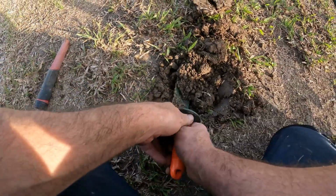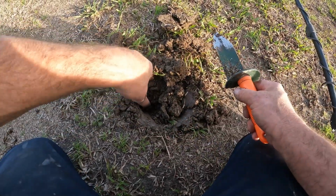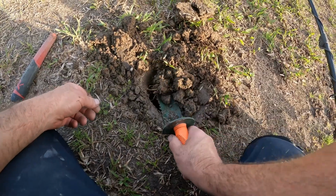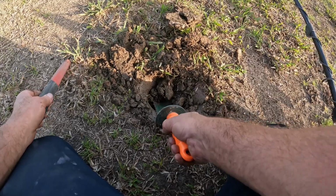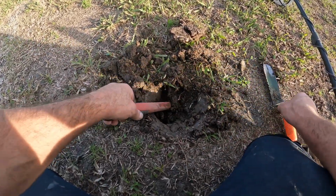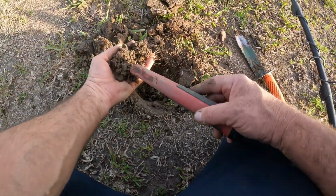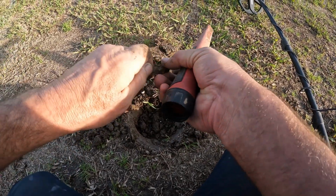Okay, so we got a target right here. Let's see if we can get down to it. I think we knocked it loose. It's in one of these clumps right here. Yeah, we got it loose. Yep, right here. That's what I suspected.